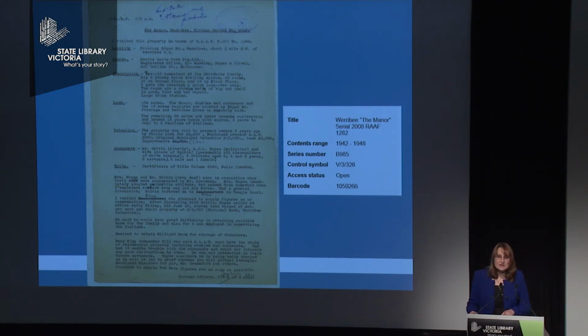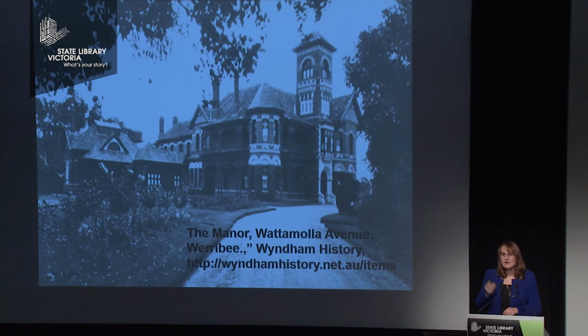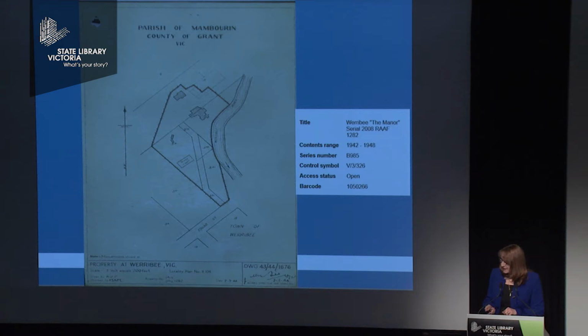I haven't actually found any photographs in any of this series, but I did manage to find this photograph on the Wyndham Historical Society webpage. So this was the actual house that we're talking about. And this is the plan of the land that they were taking over. Not a lot on it at that time. This is the house, there are stables, this is the river, and the rest was farmland.